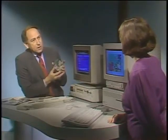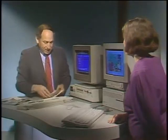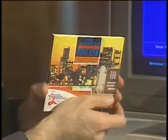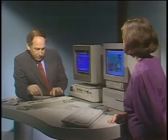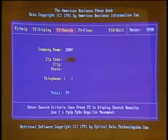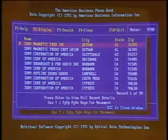There are so many CD-ROM titles out there now that here is a CD-ROM whose contents are all the CD-ROM titles. And in fact, this just came out. This is the American Business Phone Book. It is the equivalent of 5,000 phone books on one CD-ROM, 9 million businesses, virtually every business in the United States. And if I wanted to, for instance, search for the phone number for the Sony Corporation, it would say, well, there's 99 Sony offices in the United States. Which one do you want?